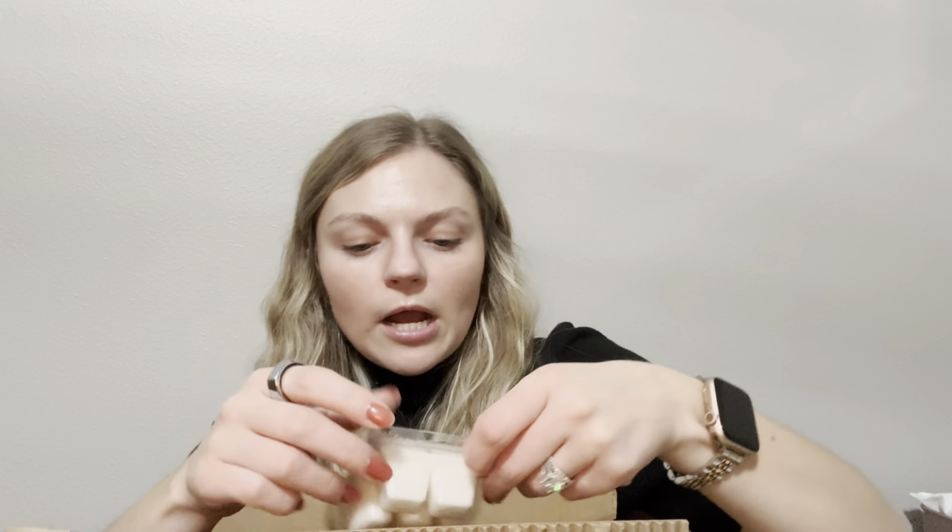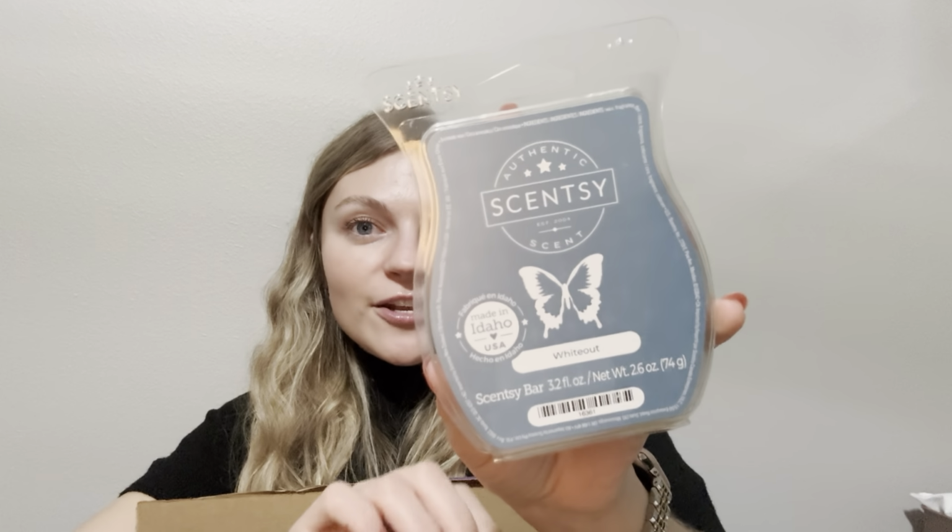Somewhat similar maybe to a baked apple pie, but maybe not as heavy cinnamon. Maybe a little bit sweeter cinnamon, but definitely heavy on the spice if you're nervous about spice, because that one is available right now. Whiteout, this is another peppermint scent.